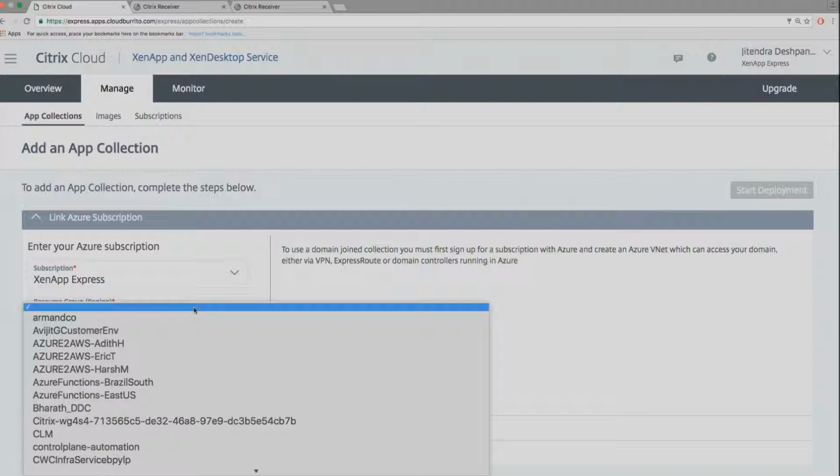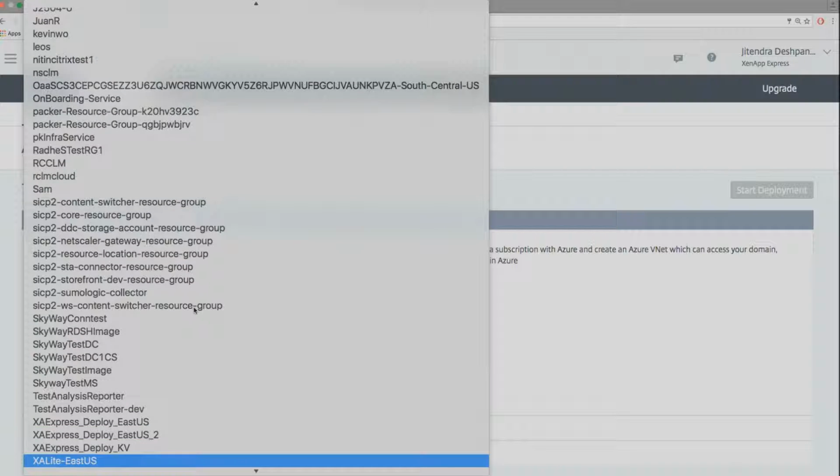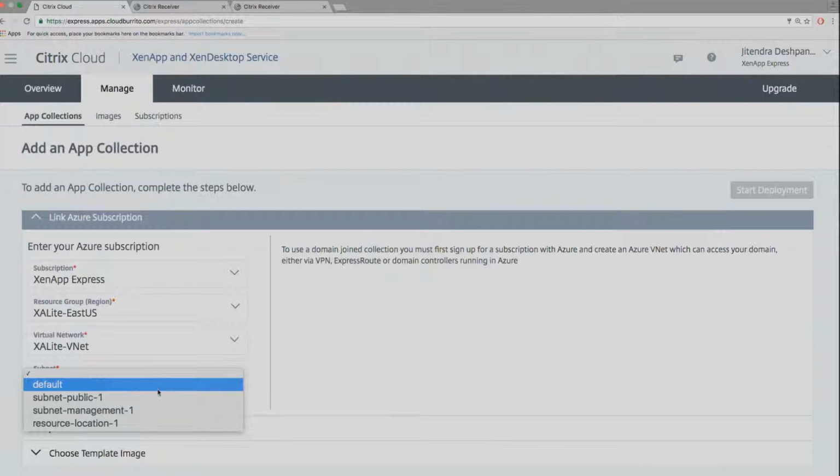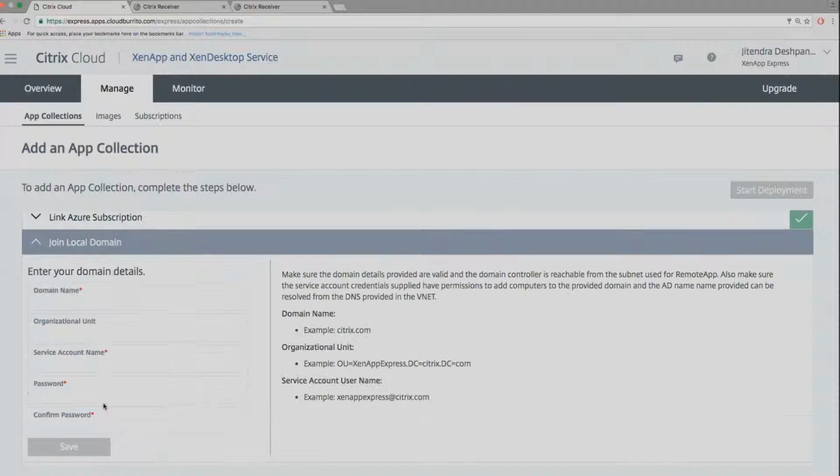I'm going to then pick a resource group within this. I'm going to pick a virtual network within that resource group. And then finally, the subnet. So again, those were the Azure subscription details in which your resources would be provisioned. Next is really the domain details, since this is a domain joined option which you have chosen.